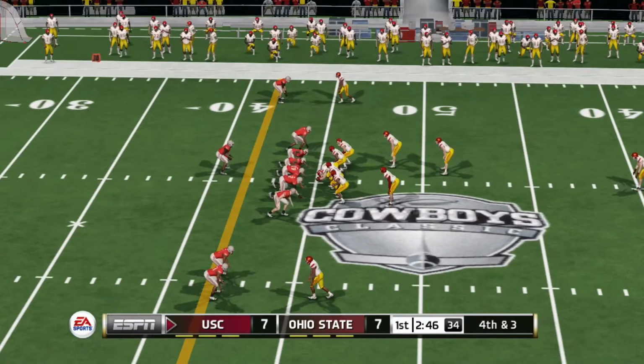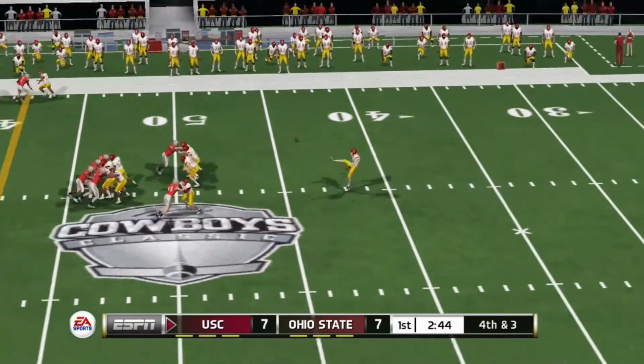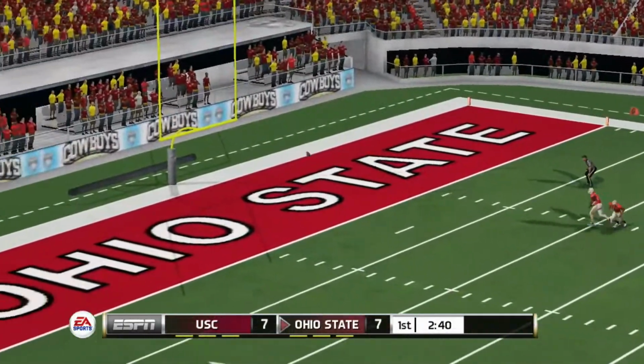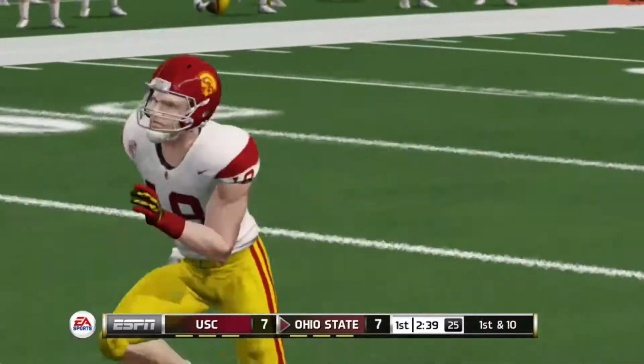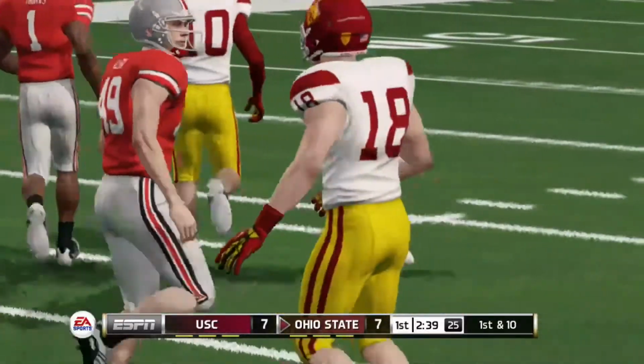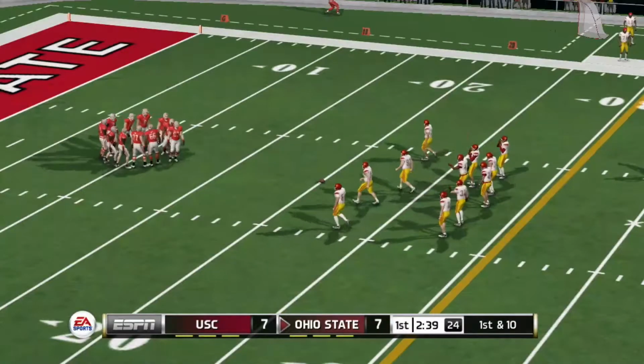OSU gets a chance to take the lead here with the drive. It was a long drive, 8 plays before it will come to an end with the punt, and Ohio State will let it bounce inside the 5 and through the back of the end zone. So the Buckeyes are all tied up at 7 here with the Trojans and an opportunity to take the lead back.